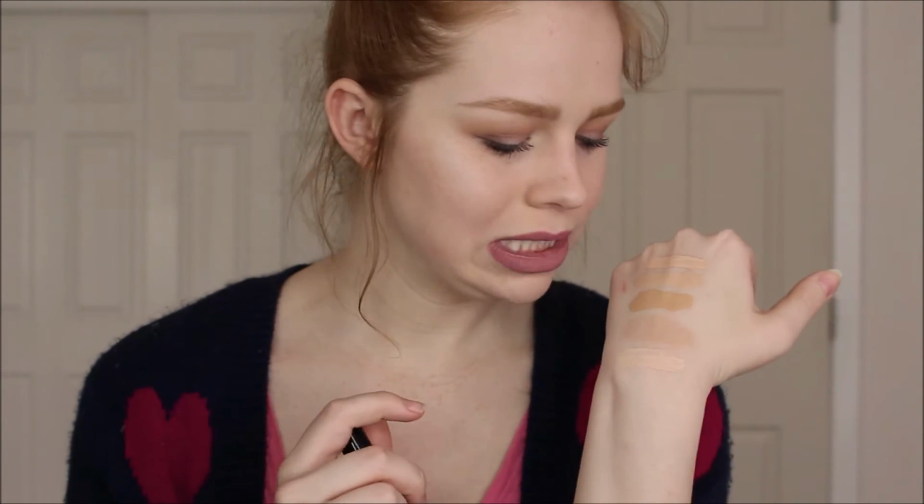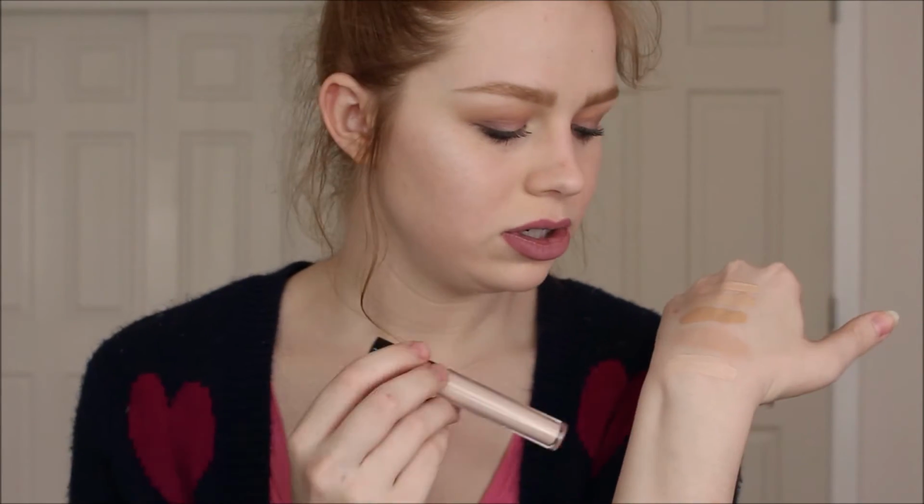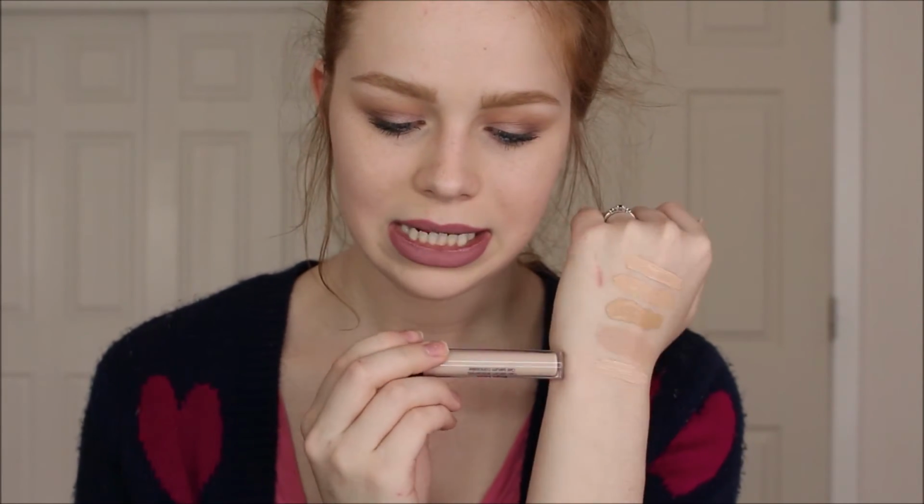I definitely build it up a lot, but it's also really lightweight, and I have worn it on its own. I didn't even need to set it. I just put it underneath my eyes and on a couple blemishes and left the house, and it didn't crease or anything. So I really like the lightweight formula that it has. But if you're going for full glam, totally flawless airbrush skin, you're probably gonna want something with a little bit more coverage. But this is amazing for carving out underneath your brow because it is so lightweight.